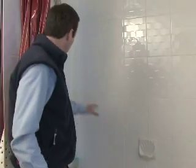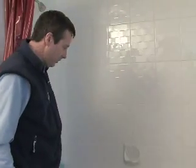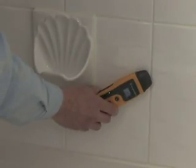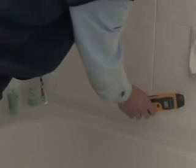Its first year usually covers the suite, so I'm finding even on a lot of new builds some poor application, especially in bathroom wet areas. We're finding problems with moisture ingress, which could lead to future problems. First off, we do a visual inspection of the grouting, the joint in between the tile and the caulk seal, which is probably more important a lot of the time. Also, most inspectors have a moisture meter whereby we can check for moisture levels behind the tile. Once moisture gets in, it very often can't be seen by homeowners.